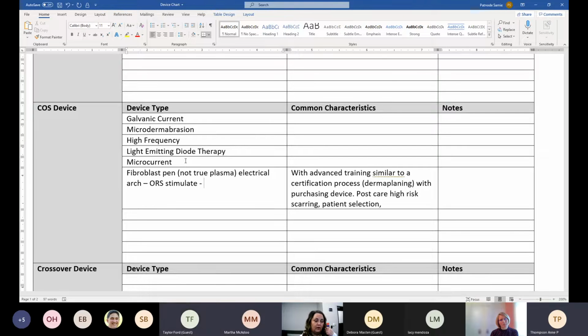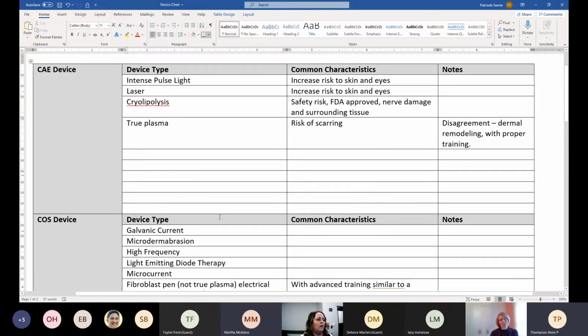In my personal office, we have a plasma pen, and we only use that for skin tightening. Overall that is our goal in our office. We don't use a fibroblast pen, so I don't know if there's a different point for a fibroblast pen. But in my eyes, if we're just using the plasma pen for skin tightening, then could it potentially fall out of the COS scope? And to my understanding, our fibroblast pen is FDA approved for skin tightening procedures.